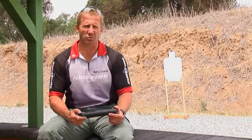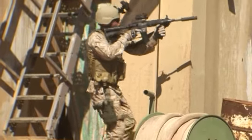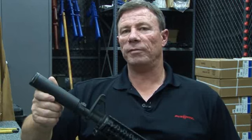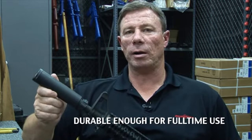We've designed our suppressors with the worst-case scenario in mind. These suppressors are designed for combat, and they're designed not to fail when someone's life's on the line. One of the benefits of having a SUREFIRE suppressor over other suppressors that are available is it's durable enough to leave it on during your entire operation. You put the suppressor on, you go do your mission, you engage your targets, you conduct your business, and you come back.